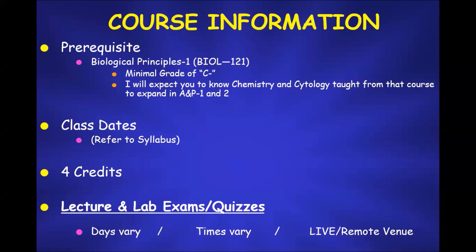The course information, we are now probably around 6 or 7 on your syllabus. The prerequisite, again, as I told you, you need to have Biological Principles 1 under your belt, the Bio 121, or its equivalent if you came from another school. You have to have a minimum grade of C-, which is 70%. Like I told you before, since you took it, I expect you to know that stuff. As you can see, there's no time to review that stuff. We are just going to be building on it.